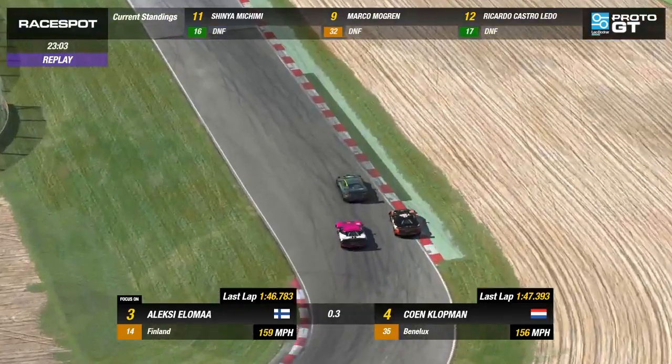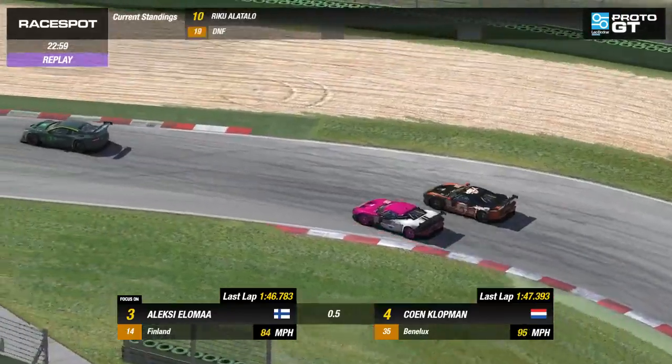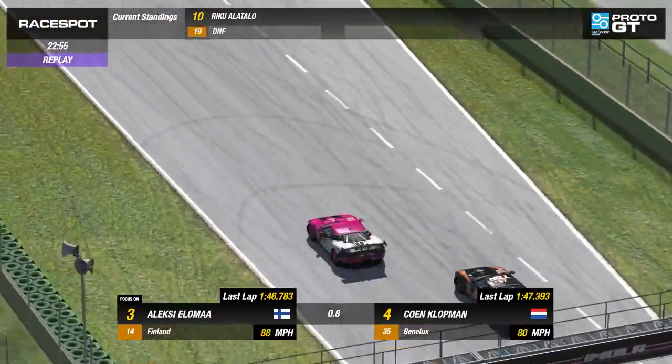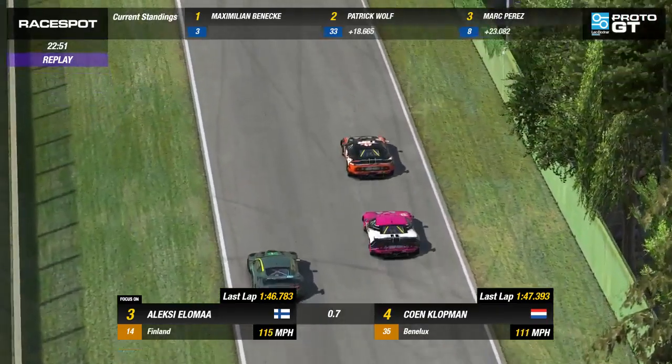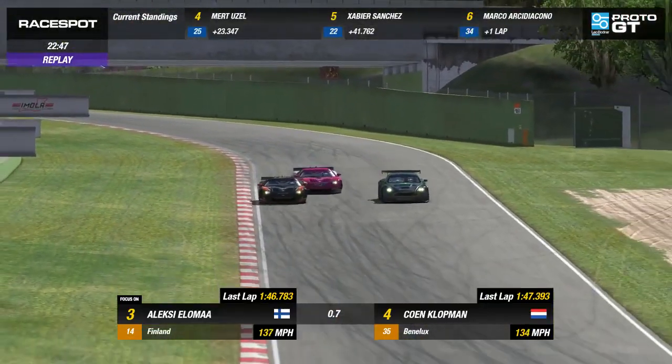I think that one deserves a second look there, Connery. That was fantastic there with the traffic. Yeah, that was a great move by Loma. I think Klopman just got a little bit of the back end out coming out of Rivazza, and that is your final turn here at Imola. Just not able to carry the momentum down the pit straight and ended up giving the position to Loma.